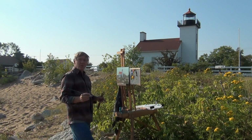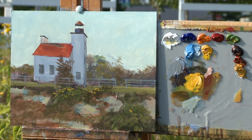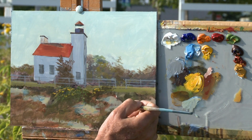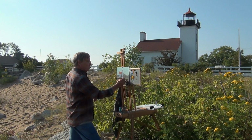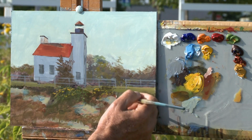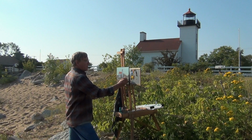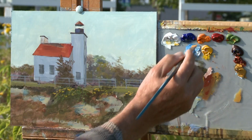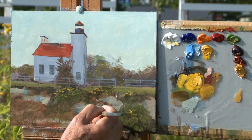I want to be careful not to put in too many flowers. There are a lot of flowers here, but I'm always cautious about putting in too many flowers to get the painting too sentimental or just too pretty. I don't want to overdo it. I don't want these flowers to take over the entire painting. And I think by putting in a few of them and not all of them, it will certainly give the impression of the flowers and not be overwhelmed by too many.